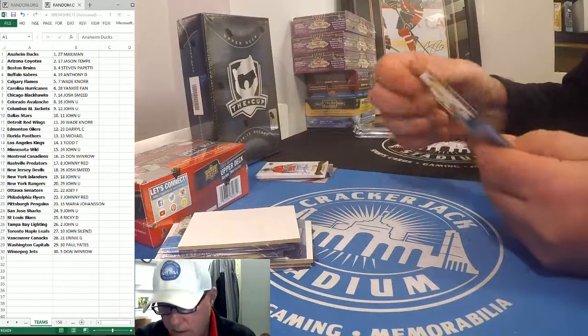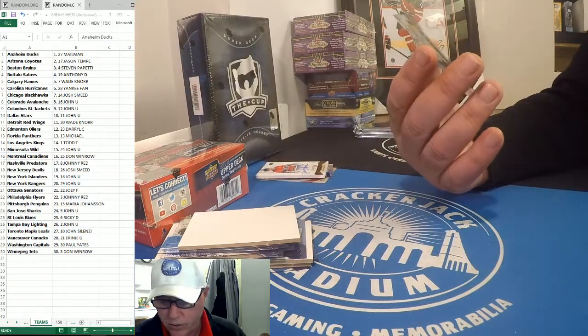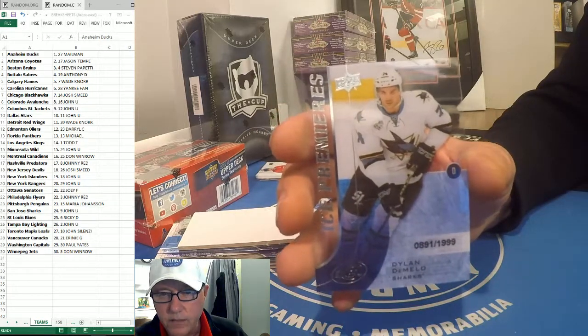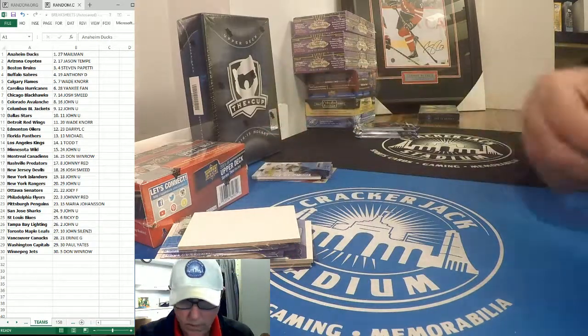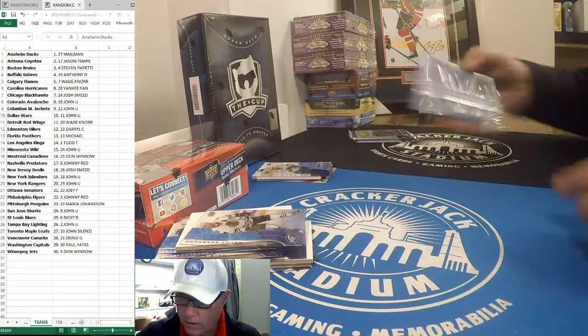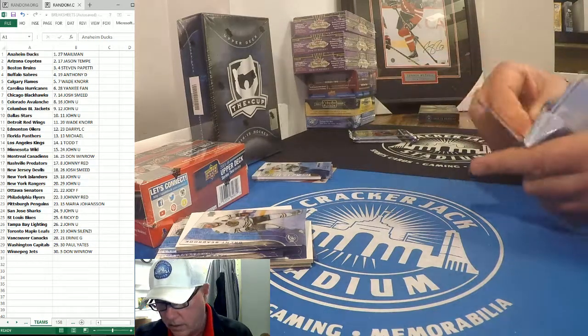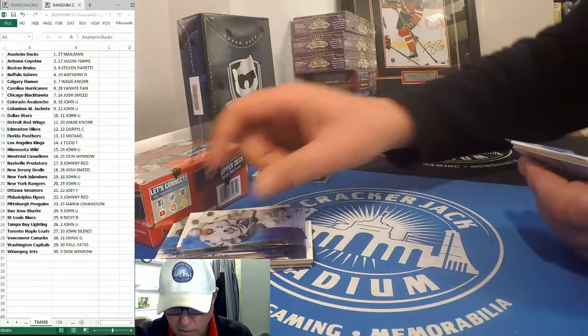Base. Rookie card numbered to 99 for the San Jose Sharks, Dylan DeMello. Base. Three lefts. Come on, big monster. Come on, come on. Base.